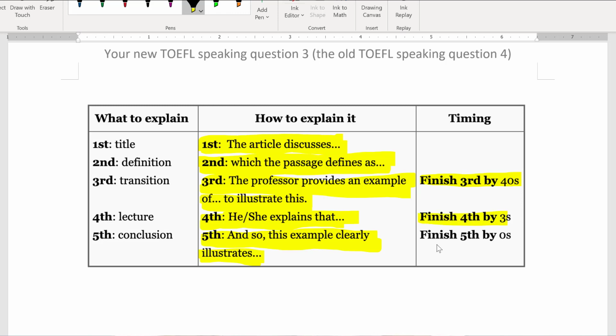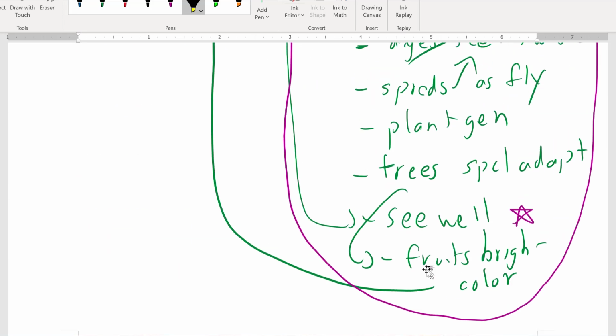Then you spend about 37 seconds on it, the majority of your speech, explaining it, describing it, and how it illustrates the example. And then at 3 seconds, when there's a little bit left on your timer, that's where you give the conclusion. And so you finish by 1, 2, or 0 seconds left. Okay. So with that said, now you'll hear me go through it.